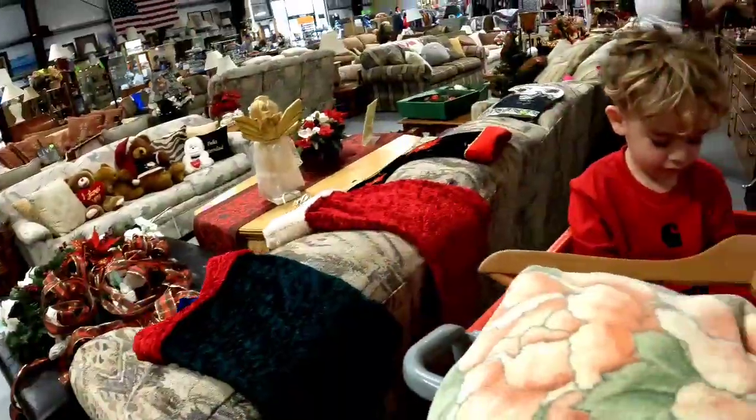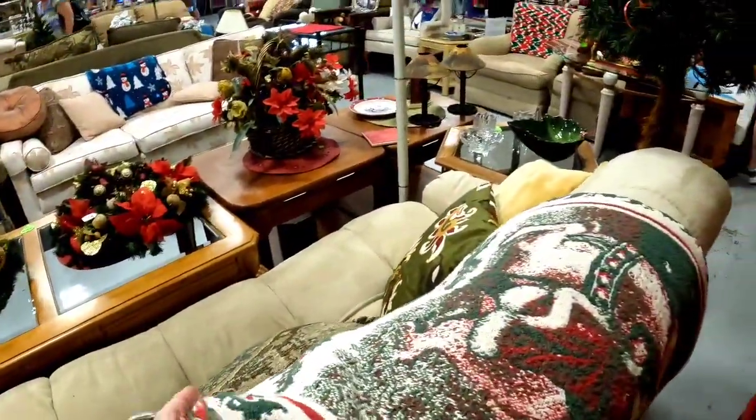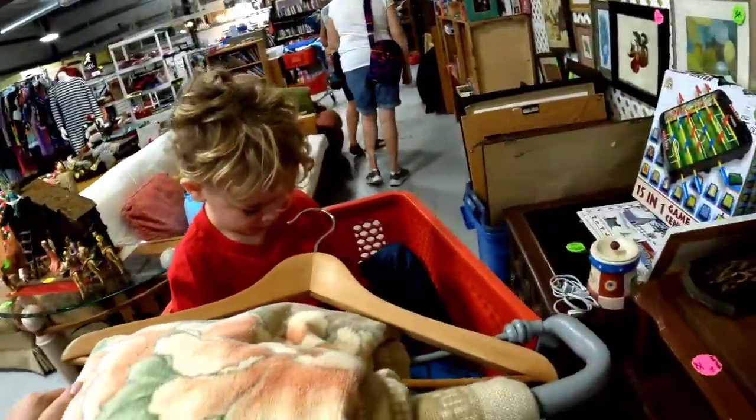This, again, didn't have a price. I ended up getting it and the tablecloth both for absolutely wonderful prices. Now, this Christmas throw was really nice, but there were a couple of rips in it, so we did decide to pass that up.